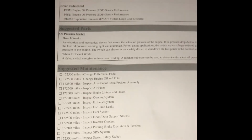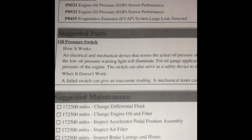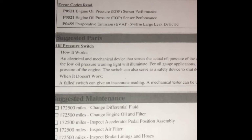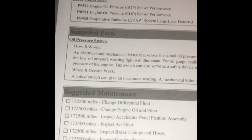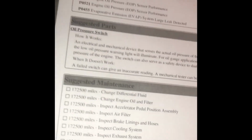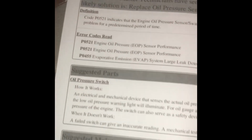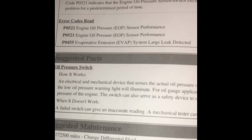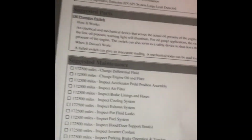So I took it to AutoZone, and they did the diagnostic, and this is the error code that it got, the P0521 and then P0455. So it's the engine oil pressure sensor. They did ask me if I wanted to go ahead and buy it. I just wanted to confirm that that's what it was before I went ahead and bought it. It's only about $30 to $35, so it's not that bad. But there it is. There's your issue right there. It's the sensor for the engine oil pressure. And you can see the diagnostic right here.